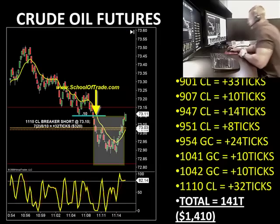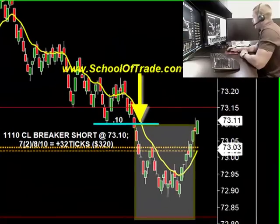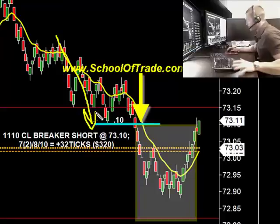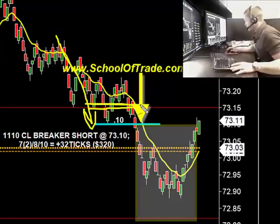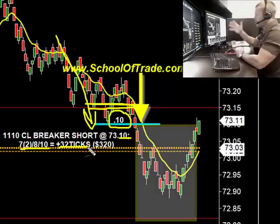Let's keep moving. Last up here, guys, on crude, the fifth trade on crude today. The 8th trade total here, 10 minutes past 11 o'clock. We're trading with the trend here. Short-term trend was down. We mark up our red line, right? That red line, of course, part of my auto levels. We mark up our breaker here below the swing low of 0.10. 73.10 was the fill. +7, +8, and +10 for 32 ticks.